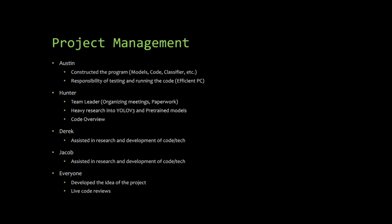The next person that we're going to talk about is Derek. Derek was a very large contributor as well, as he was also involved in doing research, and he was also a second pair of eyes when we were going through the code and helping troubleshoot errors. Jake was doing the same thing as well. He also helped me out doing research and finding models, and he also went through the code and we were all going through it.